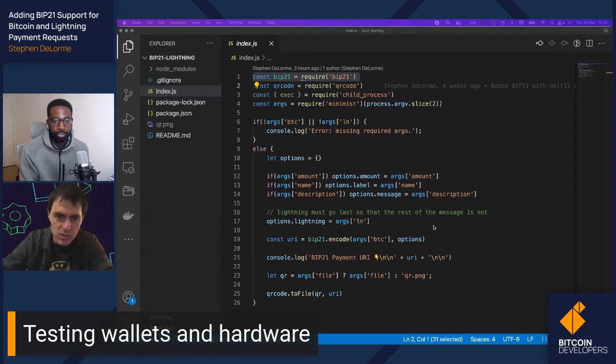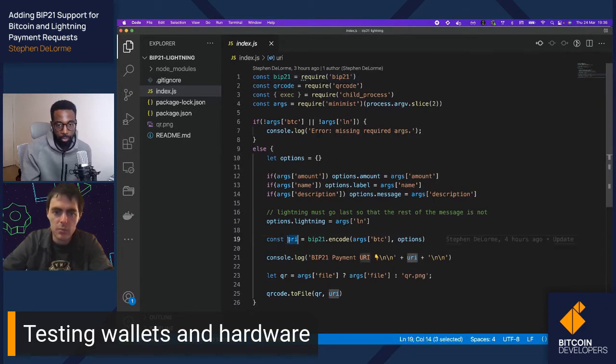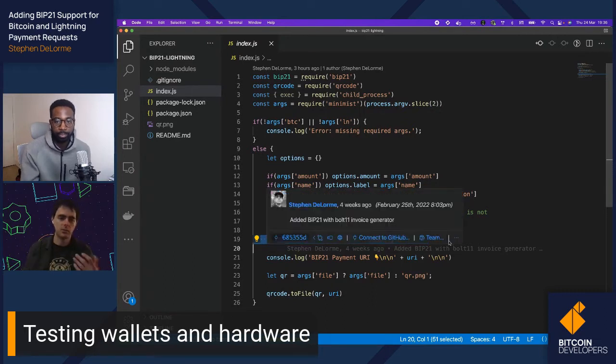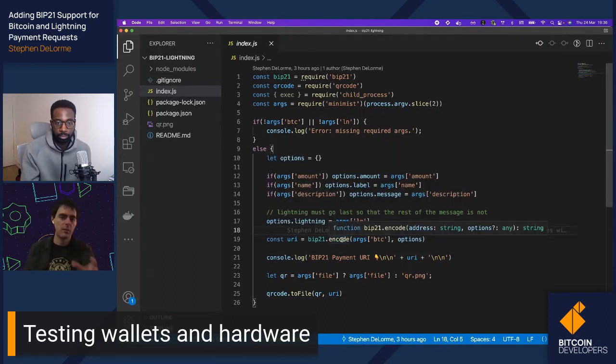And you basically see, I think it's on line 19 where it says constant URI. So you can BIP21.encode arguments BTC. All I'm doing is passing in my values from the command line. But the BIP21 encode method is very simple. The first parameter is your on-chain address. The second parameter is a JSON object that includes any additional parameters you want. And you can see in the lines above that, I'm just adding all the parameters I want, like the amount, the name, all of that.